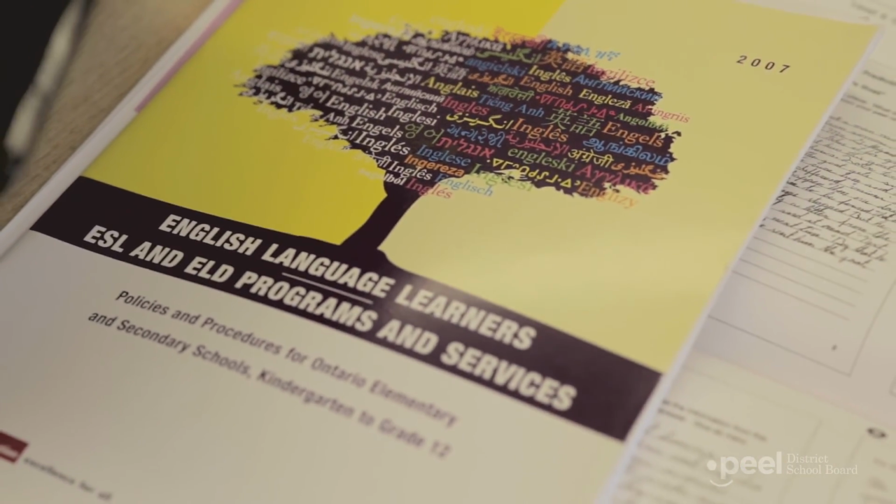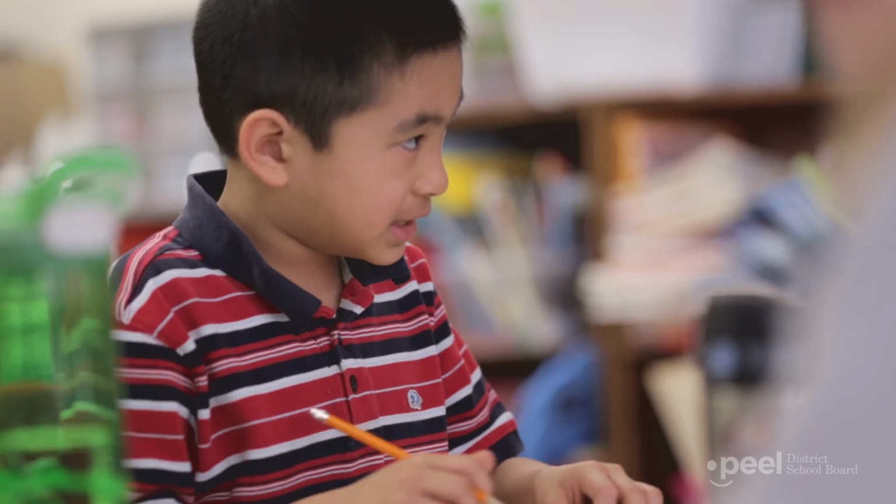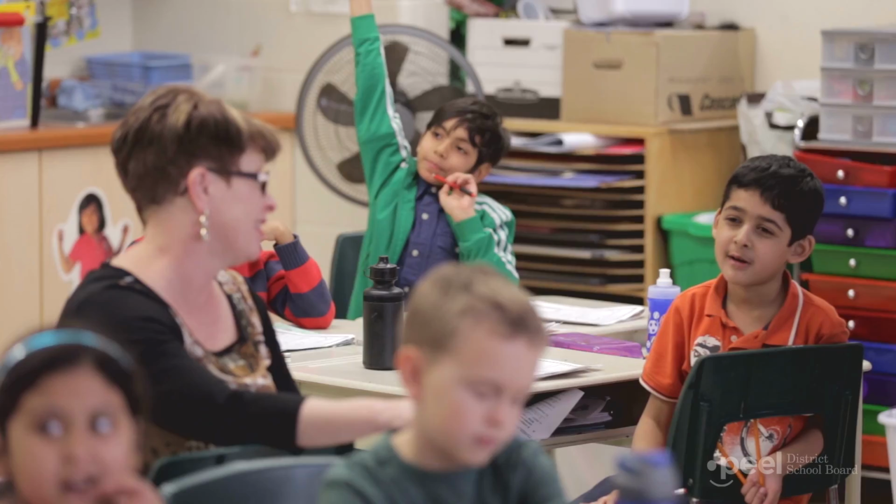This program supports my child to be successful because my child participates in every activity in his class. He improves in his writing, in his reading, in his speaking also. I feel this improvement.